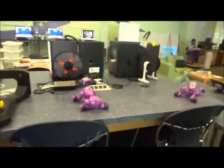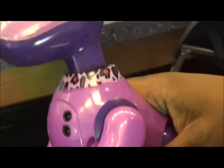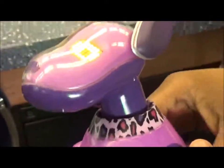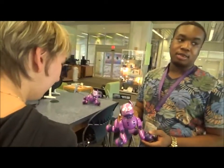These are Zoomer dogs. These are for kids usually. It was charged. Zoomer charged up today. Zoomer, he's voice activated recently. I can speak to him, say hello, sit, stand, down.